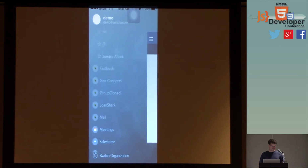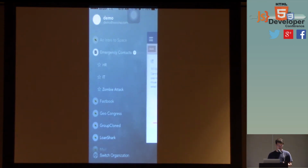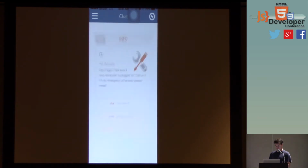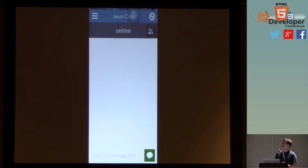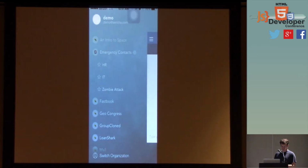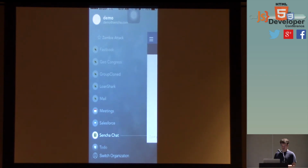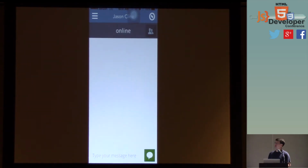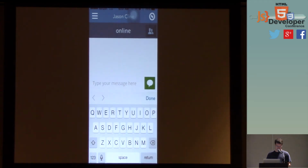So if I go back here to the IT contact page, right here there's a chat link. I can tap on the chat link, and now I've been taken to the chat application. You can see if I go back to the menu, I'm now in the chat application. This is one of the cool things we can now do with Space: I can link applications together. And it goes beyond just linking. Inside of the chat application, we've hooked it up.